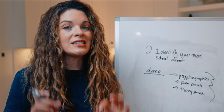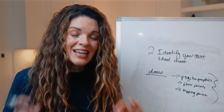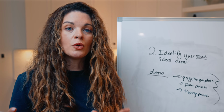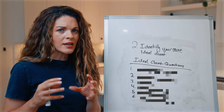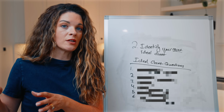So how do you get this deep level of clarity? So there are a few questions that you desperately need to ask to make sure that you can get this level of clarity on who you need to help the most. So these are your ideal client questions that you want to dig into to better understand where they're at, and we can really identify who the most ideal people are.